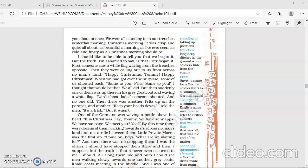So Christmas morning is very cold in the same way that morning was also. The Fritz here refers to the German soldier. He said, I should like to tell you that we should have started it, but the truth is that it came from the German soldiers. A white flag was waving from the trenches opposite, that is, the opponent side of the battlefield, and they were calling out to us across no man's land. No man's land is the land which nobody has claimed. No country has claimed it. That is called no man's land. Happy Christmas, Tommy: they are referring to the English soldiers, and they were wishing them Happy Christmas.